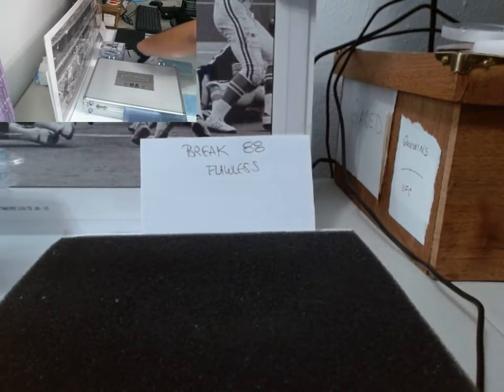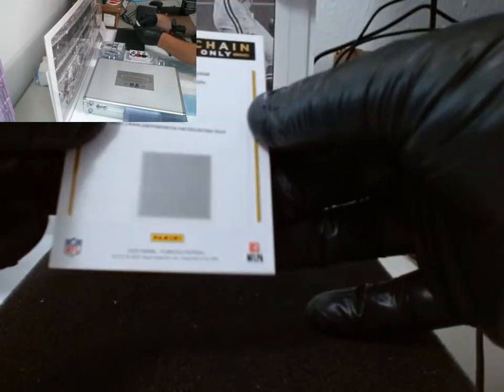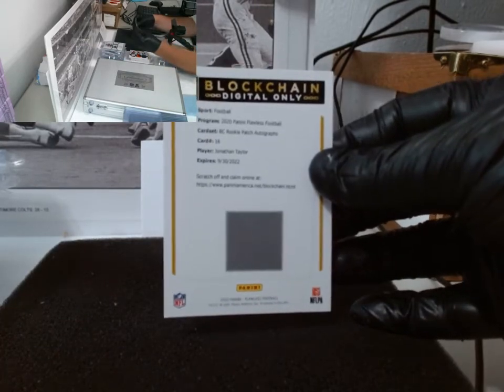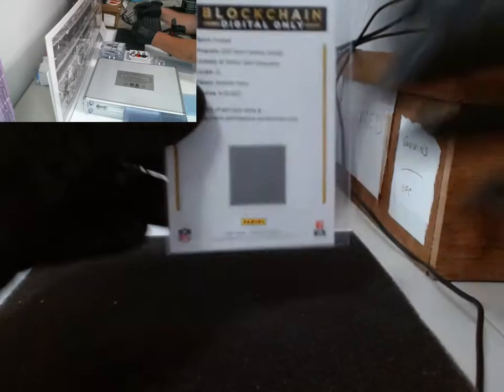Okay, first card on top is a digital only card. Jonathan Taylor, rookie patch auto. Card number 16, Jonathan Taylor, digital card only.